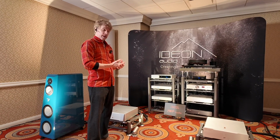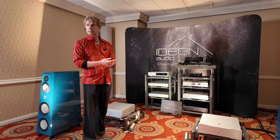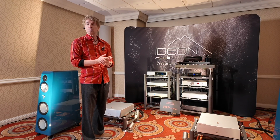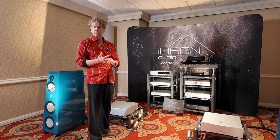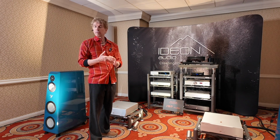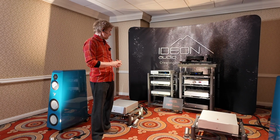They also have a streamer and a reclocker. All their gear works with any other brand, so regardless of what brand you have, if you put in one of their reclockers, it will make your DAC sound quite a bit better, because it basically gives the DAC a perfect signal. Without loss, without jitter, without distortion. It redrives, regenerates, and reclocks. So there's a lot of benefits for this.